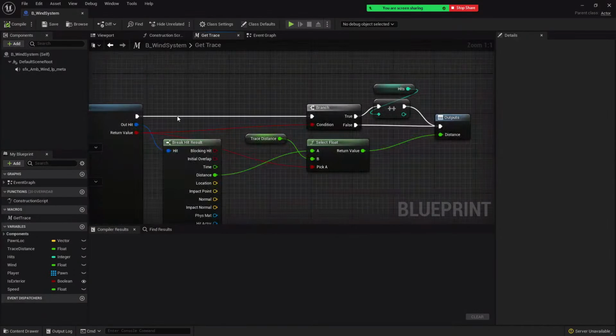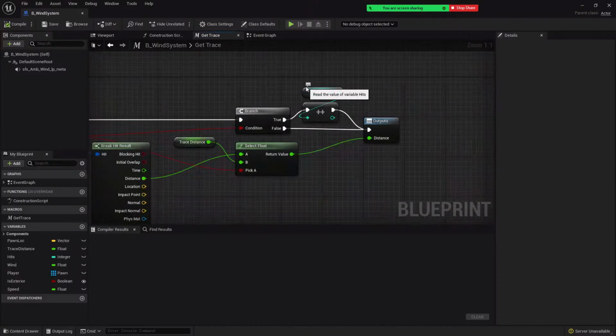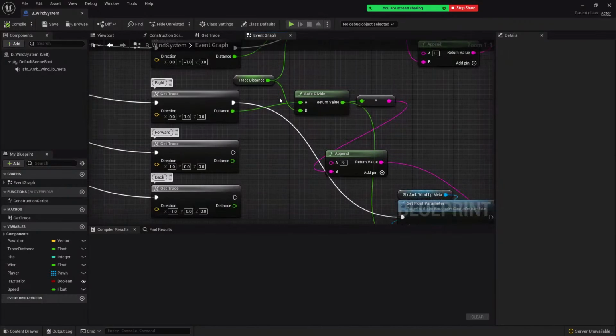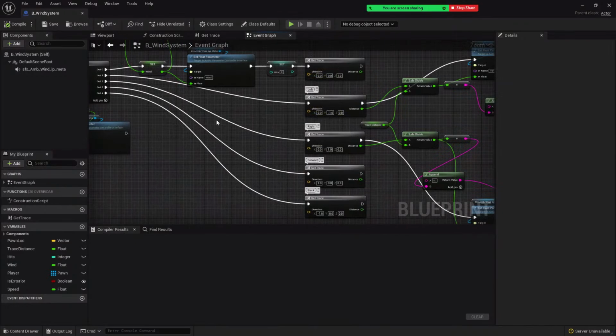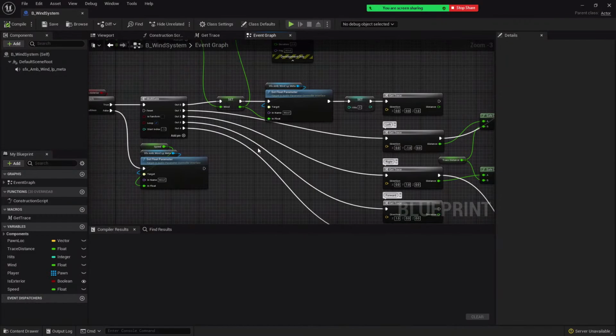It's basically creating a ratio of the number of traces that hit something, and then it's using that as a value. So say 6 out of 8 traces, or I think there's five traces, 4 out of 5 traces hit something. Then you know that you're in an enclosed space, because the fewer the traces, the more out in the open it is, and the more traces, the more enclosed. And so the less wind there should be.